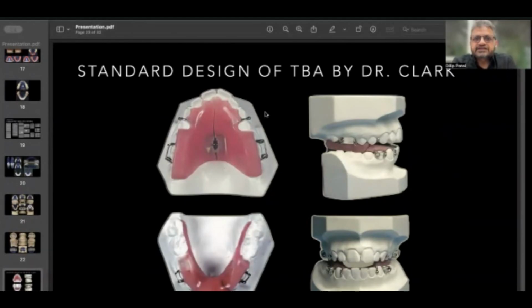The standard design of the twin block appliance was given by Dr. Clark in 1977. He gave delta clasps on the first molar in the upper appliance and Adams clasp between the premolar and the canine. In the lower appliance, delta clasps on the first premolar and Adams clasp between the canine and premolar.